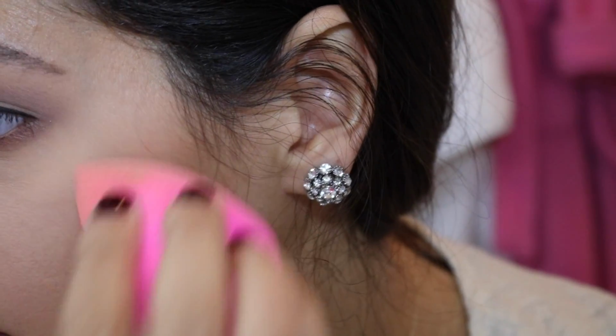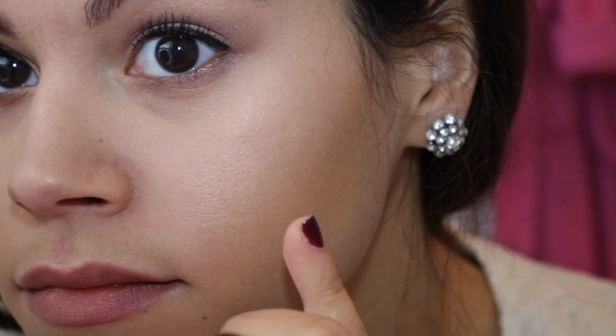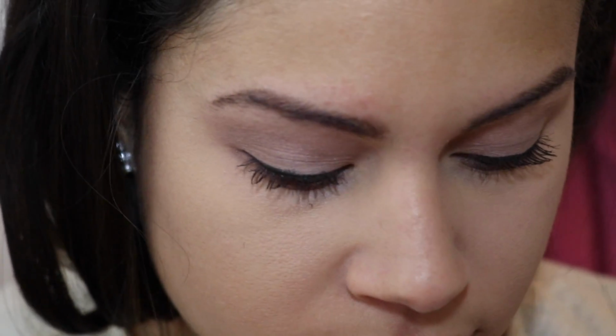You can use this under your eyes, and the reason I like the peach pink tone is because it cancels out blues and purples. And again, it just makes you look alive. I think it leaves your skin looking really pretty and your makeup looks better. I absolutely love this.